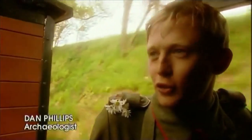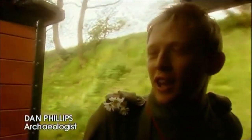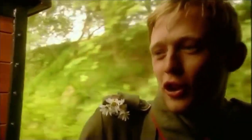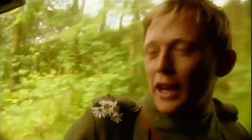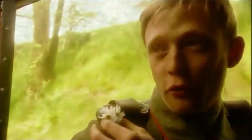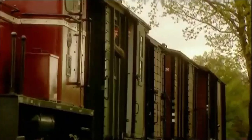The white flower symbolises, I guess, peace or purity, and they would have been given to the soldiers by their loved ones before they left, sometimes in wreaths, sometimes just small flowers that they put in their hats or in their top buttons, just as a farewell gift.